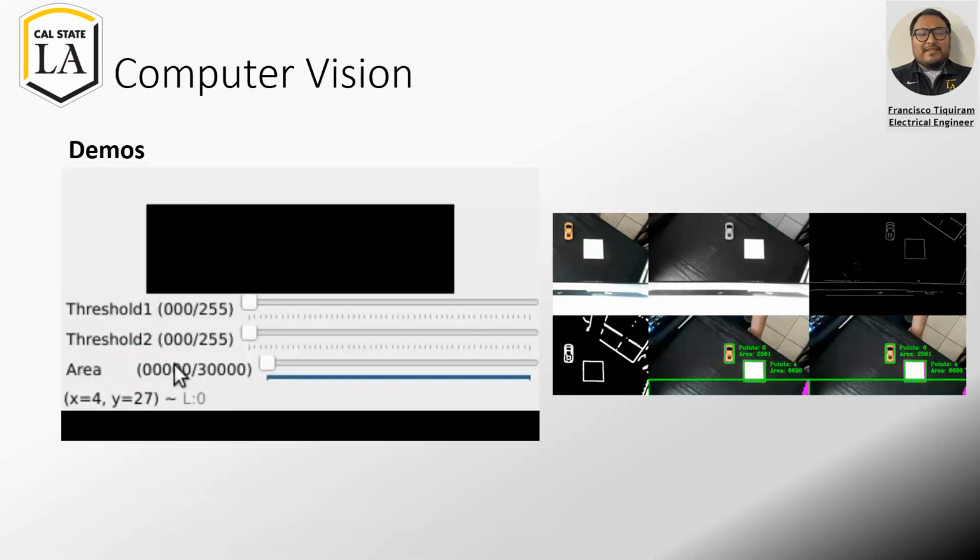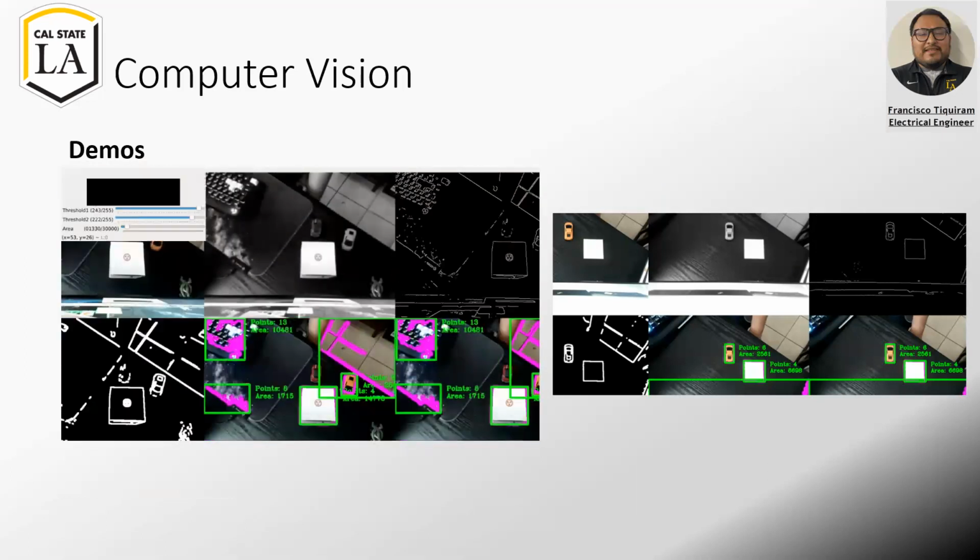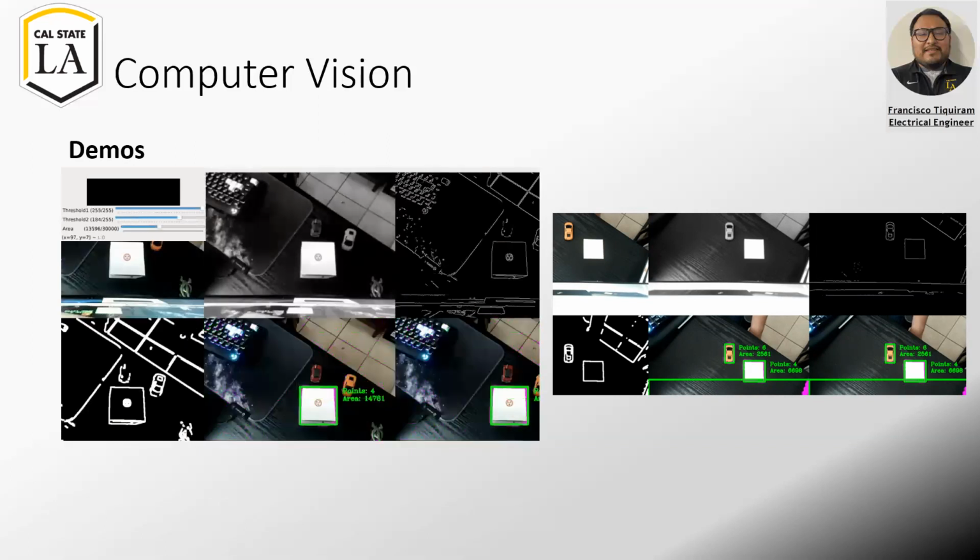In the next demo, we apply threshold too, but we also add contours to outline objects to determine a shape of an object. Also, we want to use a grayscale because it uses less complexity. And when we think of data, color adds an additional amount of storage. This demo is a brief introduction to computer vision to also determine the area of an object. It is manually set. As we can see, it is trying to detect the area of the box.